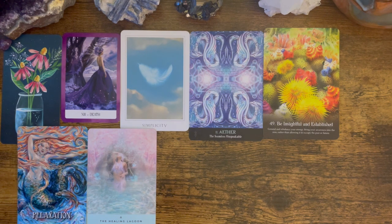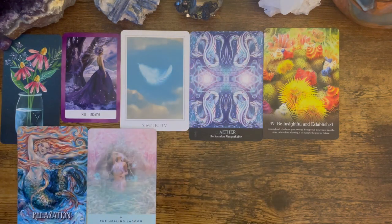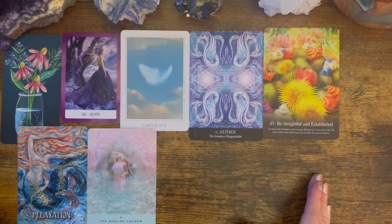Yeah, this is pretty blatantly obvious, in your face. This is what the guides want you to know. They keep telling us over and over. I could just have stopped at the death card, I assume, but all of this is really helping to validate our experiences and our experience moving forward.